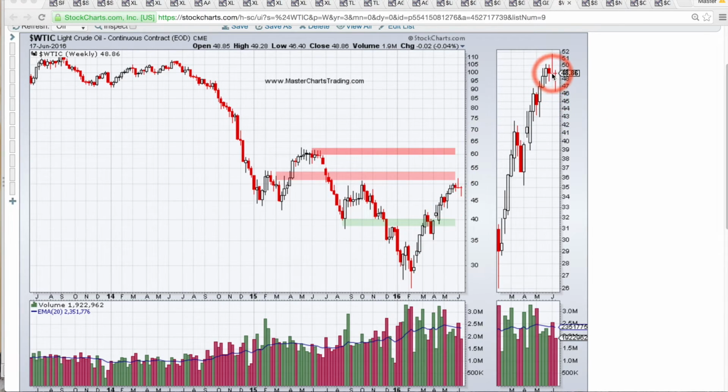Really, oil didn't go anywhere this week. This is very unusual looking candles. We had a shooting star doji and then a hammer-like doji, and they just basically stayed in the same place. The price didn't really go anywhere for 2 weeks. So we'll see where this goes. I mean, anything is possible again.